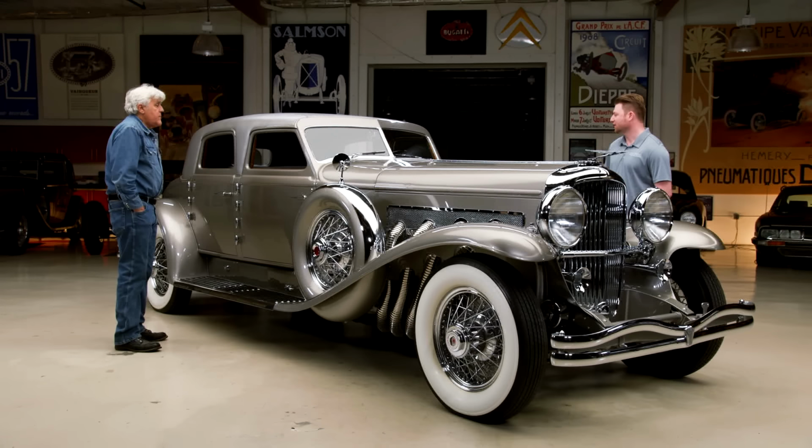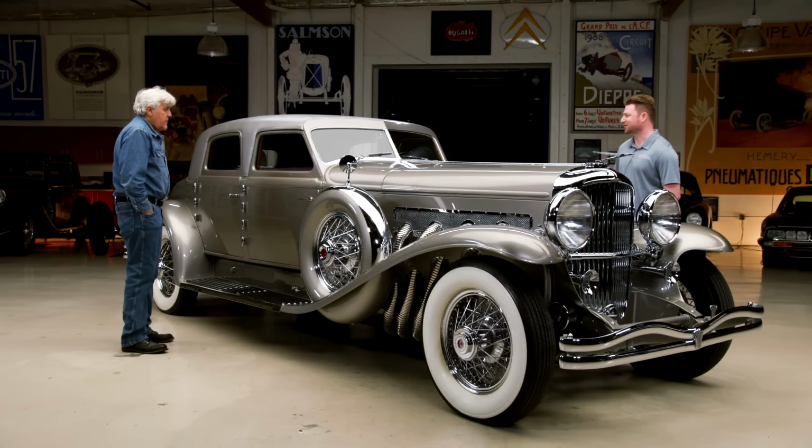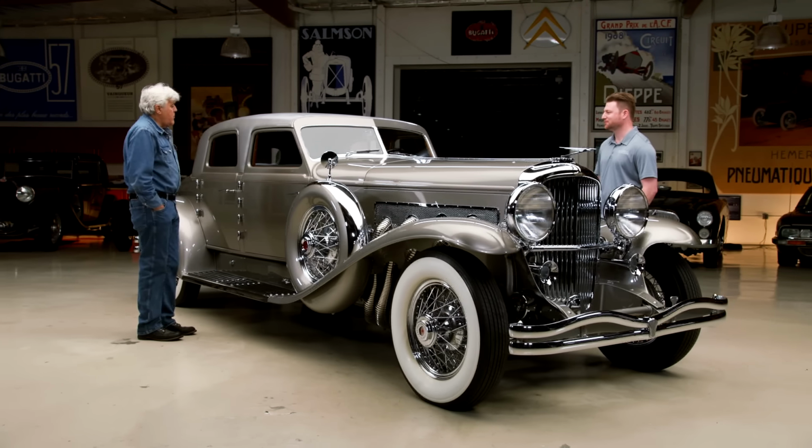Right, okay. Like you said, it was specially built for the 1933 Chicago World's Fair with an asking price of $20,000, which I think is around $470,000 in today's money. Yeah, this is the second most expensive Duesenberg ever built. Well, and the other one was custom built as well.